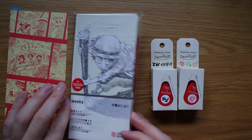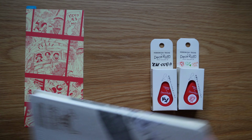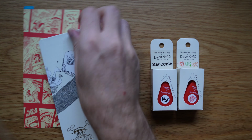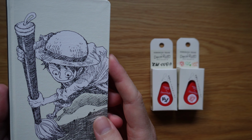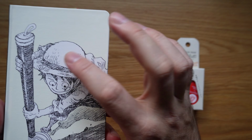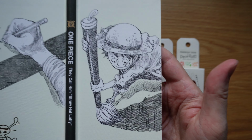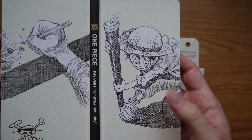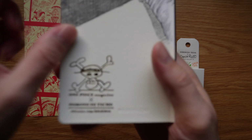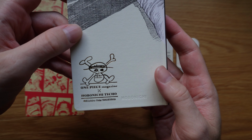And then we have the Tetsu itself. And of course the pamphlet, but I'm sure you've all seen that many times now, so I won't open that. It's a very nice cover. It's called Straw Hat Luffy Ivory, and you can see that the white in the illustration is different than the background. It's an ivory background, and it's a nice illustration. This is the author's hand drawing Luffy as he's running across with a giant brush, and then we have the collaboration seal and the One Piece and Hobonichi Tetsu collaboration.